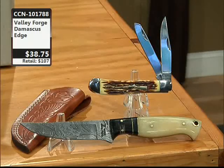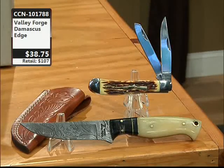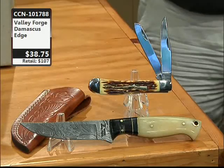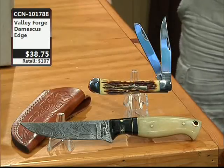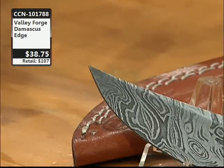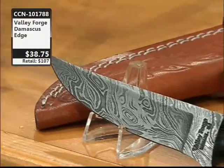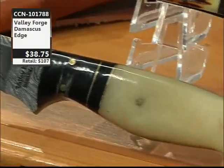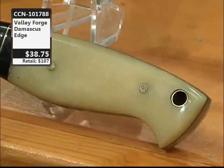Valley Forge again, the Damascus Edge on a smooth bone hunter. 8.5-inch smooth bone with that touch of hardwood and, I believe, a rosewood. Beaver Creek Trapper in the Stagalon with the rifle shield, and it's a 4-inch trapper. It's a free gift. You purchase Valley Forge Damascus, and you get the free Beaver Creek Trapper.